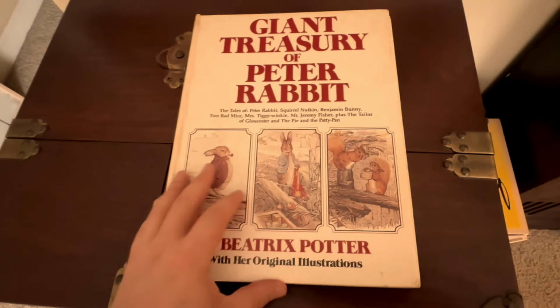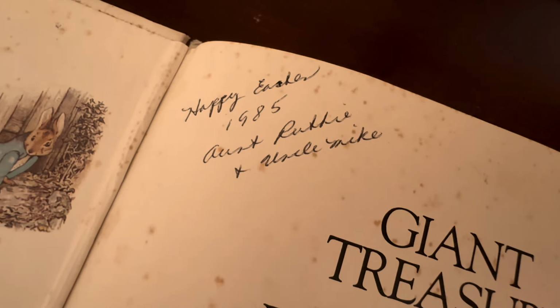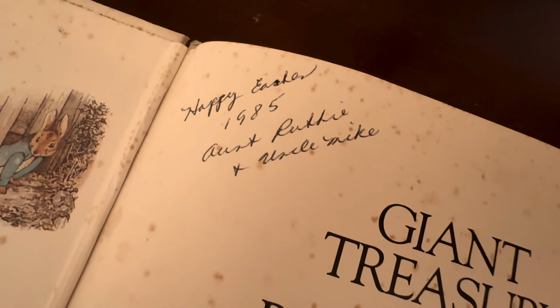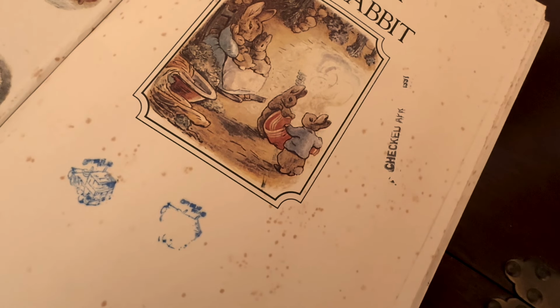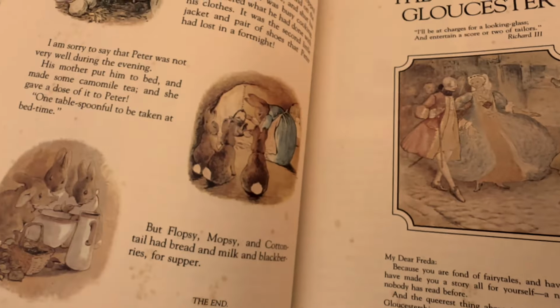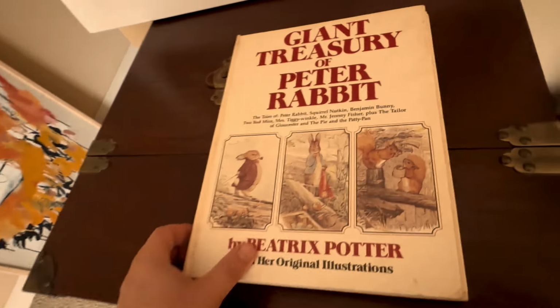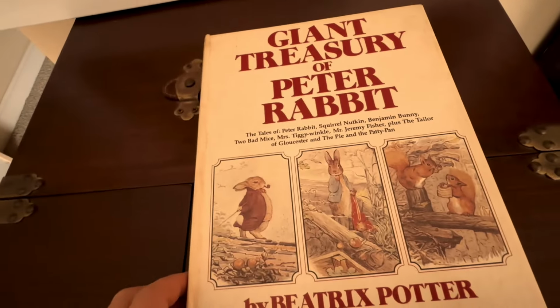This is one of many books that was gifted to me by my Aunt Ruthie. As you can see, this was an Easter gift from 1985. It was also the subject of me playing librarian. Unfortunately, this has some damage, some boxing, but I'm still really, really happy to have it in my collection.